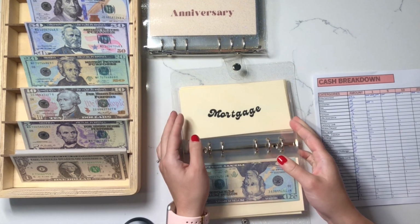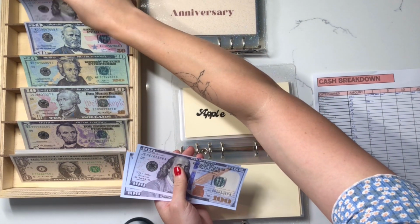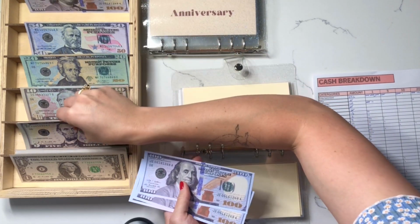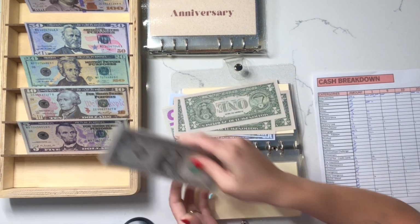Mortgage, again, was also due last week, so it is empty, and that's getting $309 this week. These stick together. Five, six, seven, eight, and nine.